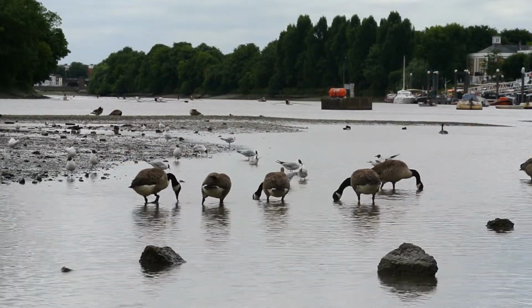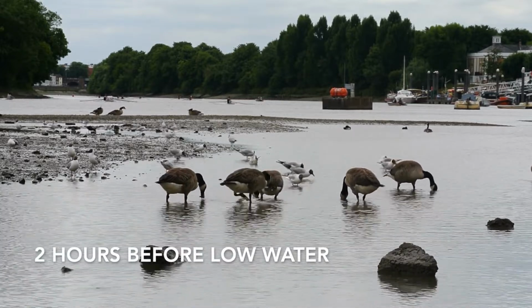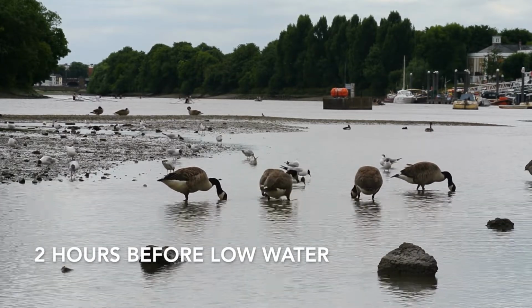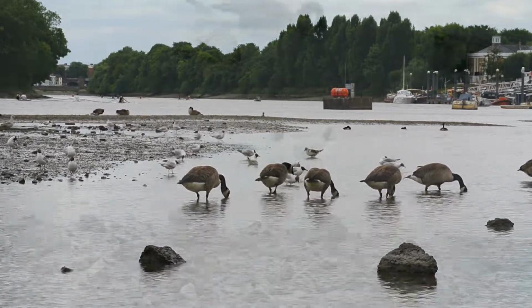But first, let's look at the feeding habits of the birds here on this spot of the Thames. This week I arrived at the river at about 2 hours before low tide, and as you can see the water is about ankle deep, and the birds are actively feeding from the riverbed.